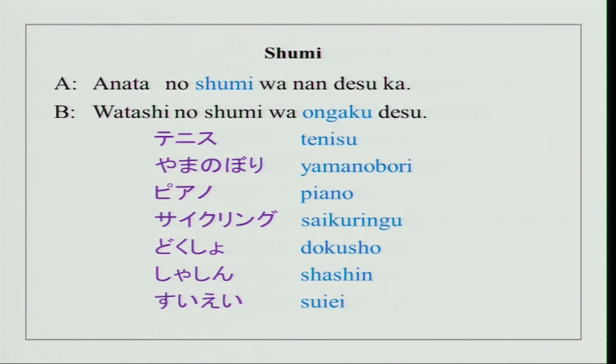Watashi no shumi wa ongaku desu. Ongaku is music. Watashi no shumi wa tennis desu. Tennis. Watashi no shumi wa yama nobori desu. Mountaineering. Watashi no shumi wa piano desu. Piano, of course, you all know. Watashi no shumi wa cycling desu. Watashi no shumi wa dokusho desu. Dokusho is reading. Watashi no shumi wa shashin desu. Shashin is photography. Watashi no shumi wa suie desu.